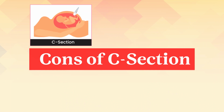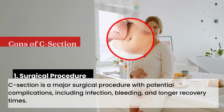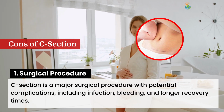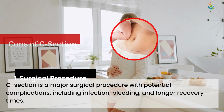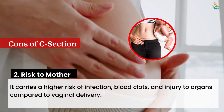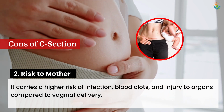Cons of C-section. 1. Surgical procedure. A C-section is a major surgical procedure with potential complications, including infection, bleeding, and longer recovery times. 2. Risk to mother. It carries a higher risk of infection, blood clots, and injury to organs compared to vaginal delivery.